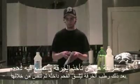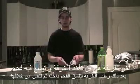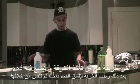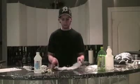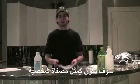The last tip we have is to take your rag and cover it in ground charcoal. Once the ground charcoal is in the rag, dampen it and then breathe through that. That will act as a filter.